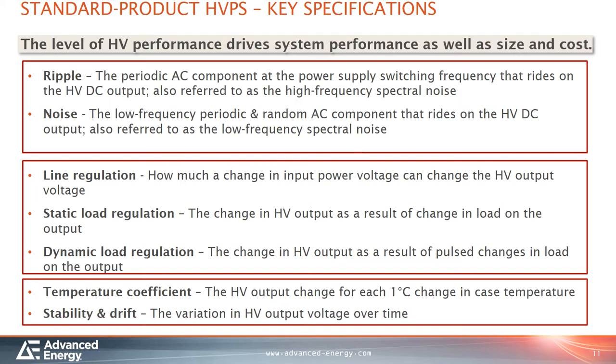When you can warm up at voltage and at load, you're in the most optimum situation because the power supply will have the most stability. In the second group, we're talking about regulation, and we're looking at line regulation, having less low voltage power supply change or less AC power change can also mean that you can achieve higher performance.